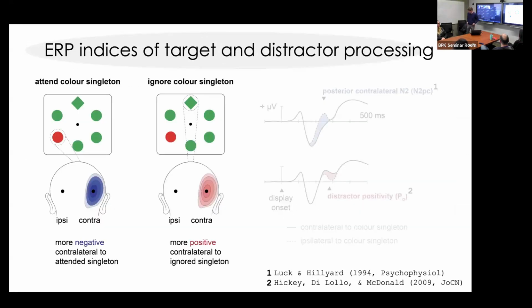Okay, and I'm going to show you our approach with respect to visual search studies. In each of these side-by-side pictures, you see that there's the identical visual search display. There's 4 identical green circles, non-targets, and then there's 2 different items. One red circle, we'll call that a color singleton or a color oddball. And then there's a shape singleton as well.